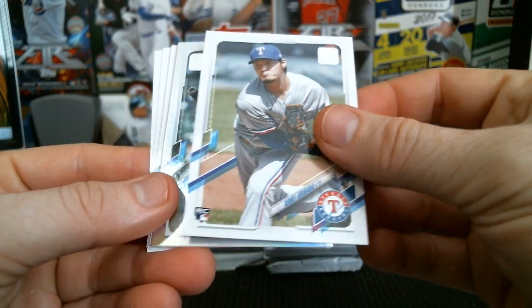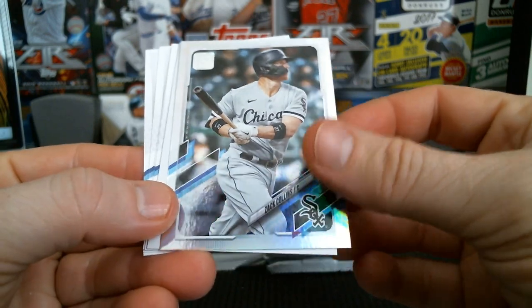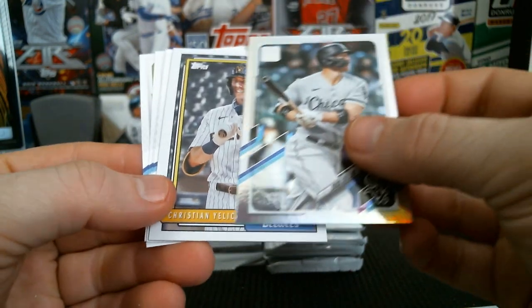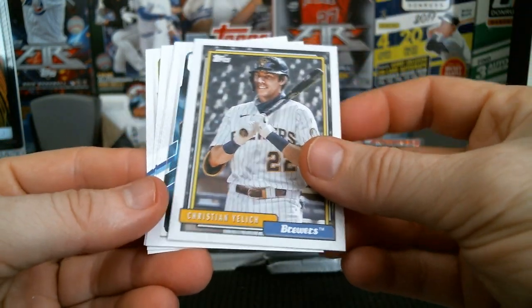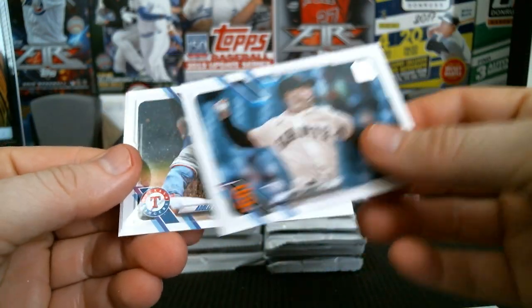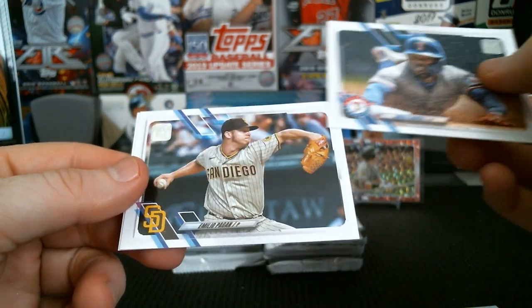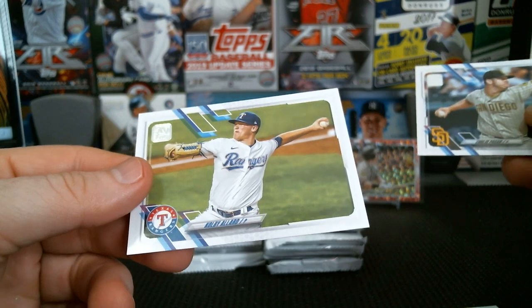Kohei Arihara and a Zach Collins foil. That's not numbered, I don't think. Christian Yelich, 92. Aaron Sanchez, Adolis Garcia, nice photo there, Emilio Pagan, and Colby Allard.